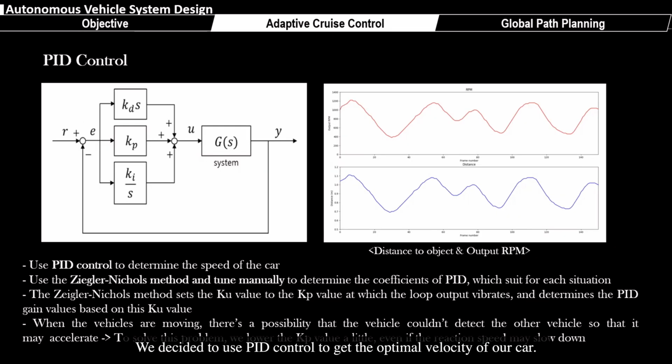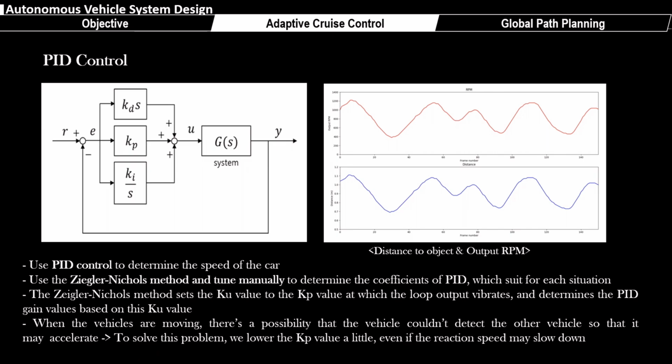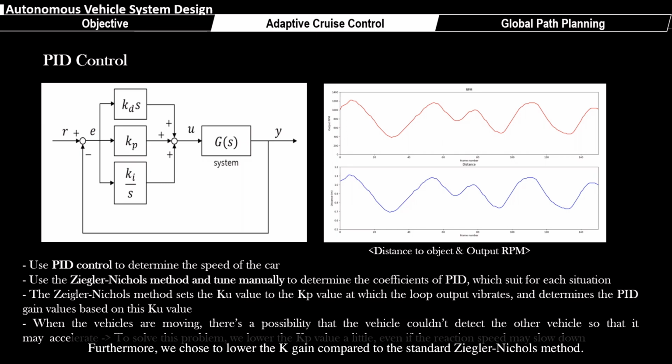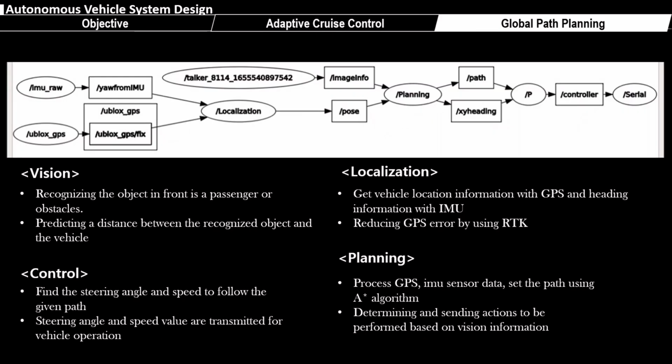We decided to use PID control to get the optimal velocity of our car. Therefore, we tuned PID gain values using the Ziegler-Nichols method. Furthermore, we chose to lower the K gain compared to the standard Ziegler-Nichols method. This way, it is expected to prevent errors in detecting other vehicles and any possible collisions.